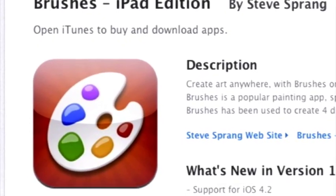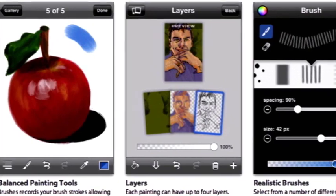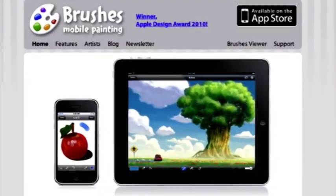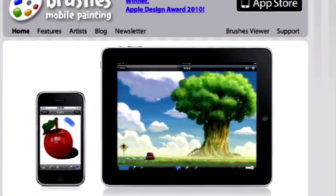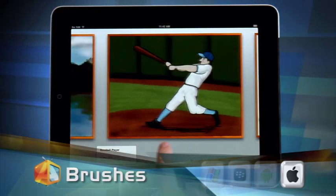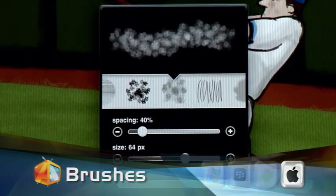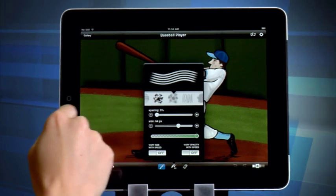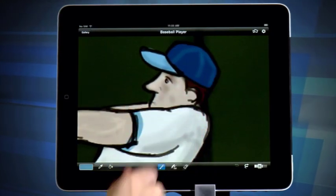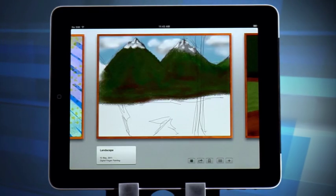Starting off is Brushes. This app is a bit of a celebrity in the art world. It was used to create 4 different covers for the New Yorker magazine, and it won the Apple Design Award for 2010. Brushes uses the iPad's touchscreen interface as a drawing canvas. Of course, there are some serious features that come with an app like this. There are 19 brushes at your disposal, as well as a playback feature, a zoom capacity of 3200%, a toggle visibility feature, and opacity adjustment features.